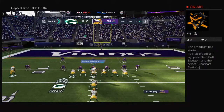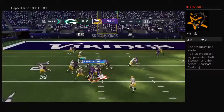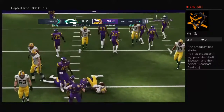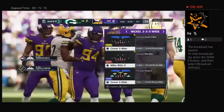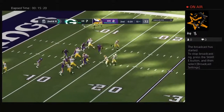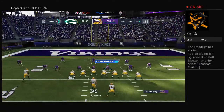Green Bay. And they'll keep on the ground with Jones. And after the good game last play, this time he's going to be stopped behind the line of scrimmage. Officially, it's a 1-yard loss. That's going to bring up 2nd and 11. At the 13. 2nd and 11.